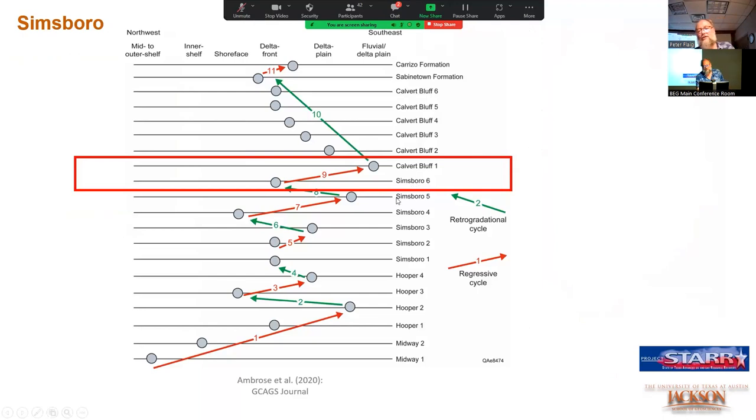And Bill had already said, using a core, the Letco core, which is up in Leon County, that he saw in the core a transition from a more retrogradational cycle to a more progradational cycle across this Simsboro Calvert Bluff contact. And that is evident right in the outcrop belt. Okay, going from those tidal systems to the more coastal plainy fluvial distributive systems without as much tidal input and paleosols.